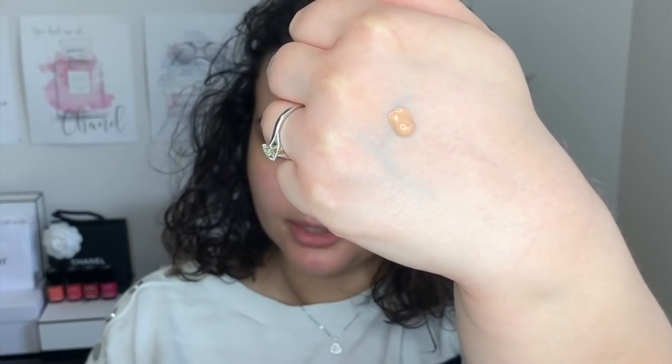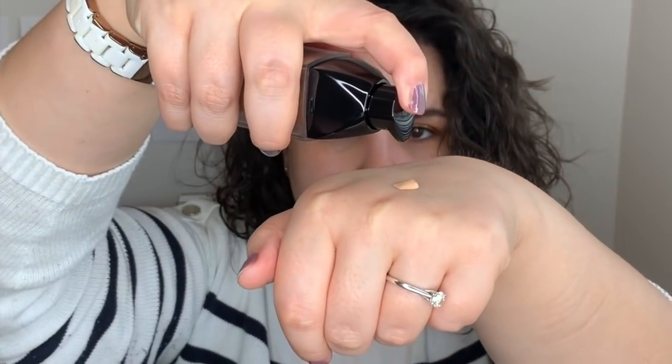In the Ultra Le Teint foundation here, I am in the shade B30. And in the Water Fresh Tint, I am in the shade Medium. So I'm just going to add a little bit of that as well. This is very watery. Okay. Just going to mix these together and hope for the best.